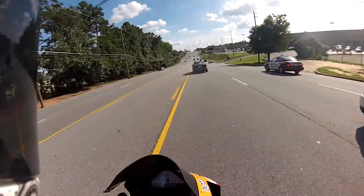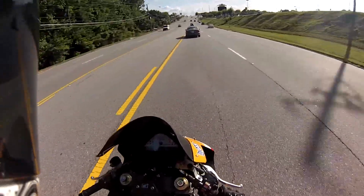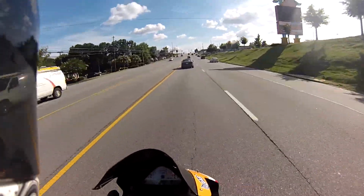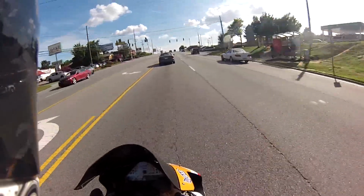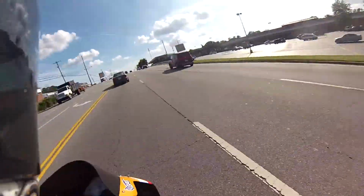So we're at about 8,000 RPMs now, and it seems to be working fine. I'm going to try to boost it up just a little more and see how it does. Okay, the front wheel almost lifted off the ground. I don't see any issue there. Let's get out of the traffic a little bit.